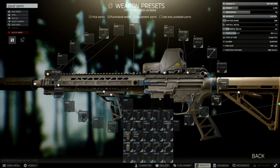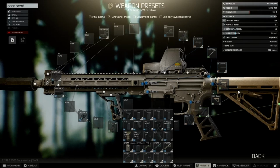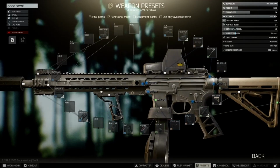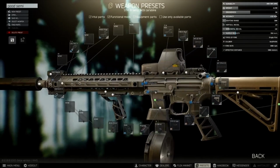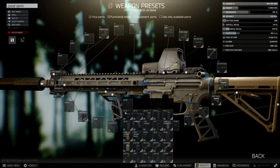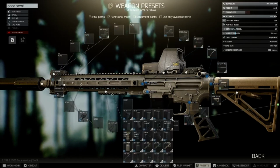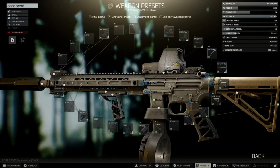Like if we just look at this, it drops our ergo by 2 and it keeps our recoil the same. That is not going to be an issue. If you want to get some lower recoil, the RK2 drops your recoil by another 1, but it also drops your ergo. So in my opinion, the shift grip is my favorite, but by no means is it necessary. This gun is strong with no grip. This gun is still a really good gun. So I'm just gonna toss that back on there.